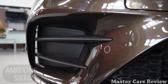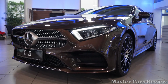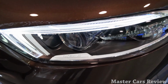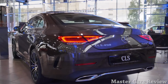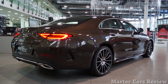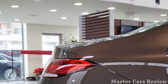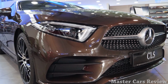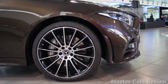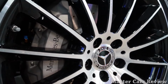Now, our tester is optioned with the AMG line appearance package, adding this sportier look to the car. Also optional is this exterior lighting package, which gives you those mean looking LED headlights, as well as high beam assist and ultra wide lens. With the taillights lighting up the rear, it kinda looks good, but you can easily change your mind from some angles. The CLS, which started the whole coupe 4-door saloon thing, still looks as aerodynamic as ever, with a drag coefficient of just 0.26, which is way lower than a Huracan and a 458 Speciale. The fenders also appear to bulge more aggressively around our $750 20-inch AMG alloy wheels.